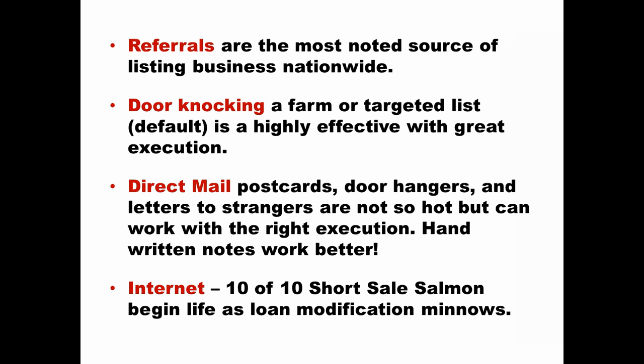So the internet can play a key role in getting short sale listings. You do want to have a website and squeeze pages, but it's not the ultimate fish trap, right? In fact, the internet is not the fish trap. It's not where you catch them. You'll utilize it, and I'll show you how, but it's not so key as you might think. But I do want you to understand this. 10 out of 10 short sale salmon begin life as a loan modification minnow, right? Let me say that again. 10 out of 10 short sale salmon, the kind that will feed you and your family, begin life as a loan mod minnow.